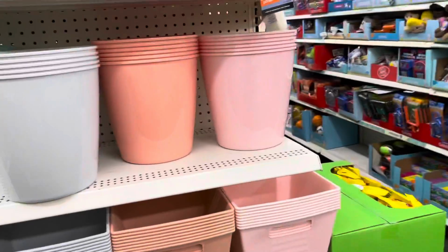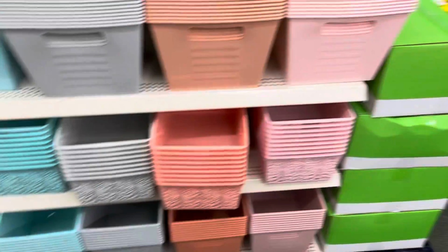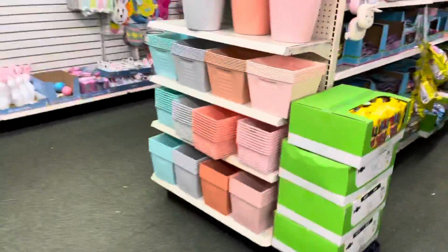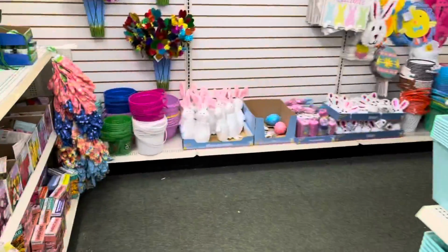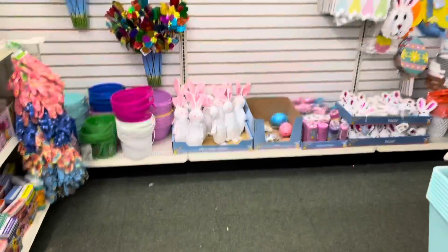Okay, you guys. So pretty much that was the whole makeup. We do have a lot of organization stuff, and then more of those goons. And then finally I have spotted those bunnies right there. I'm probably going to get one or two of them if I spot those.